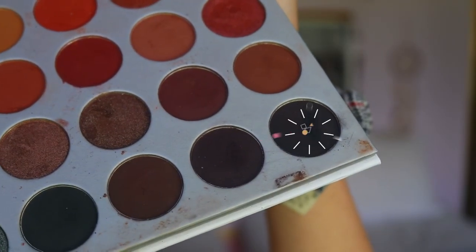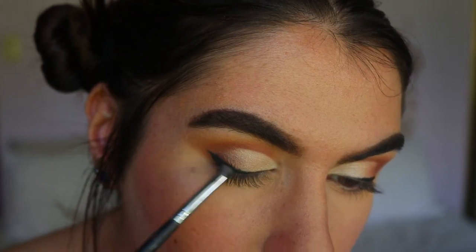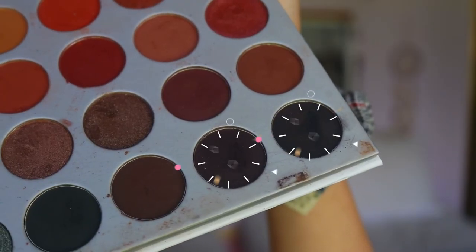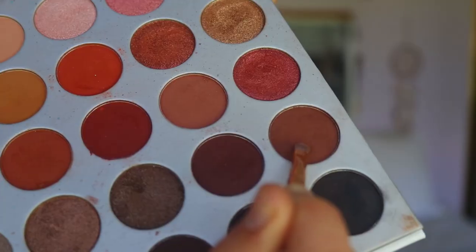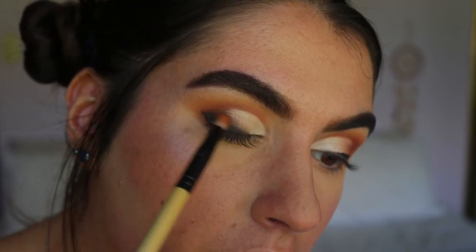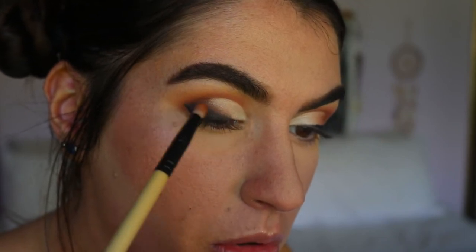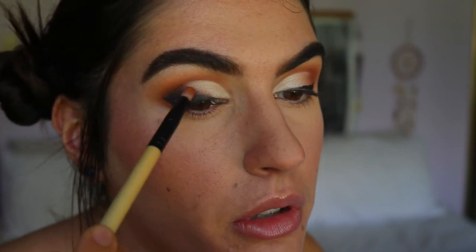And this is just the shade Abyss. I'm just smoking out the edges of that kohl liner that we just filled in with black. I'm actually going to mix Abyss with the shade Soda Pop. And taking some of Mocha on a pencil brush, this one's from Gloss, I'm just smoking out the Abyss and Soda Pop shade. I really feel like that Soda Pop shade did more than Abyss. I don't know, it's my palette, but that Abyss shade is not doing much for me.